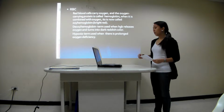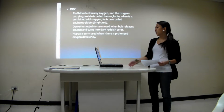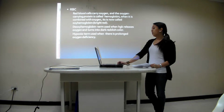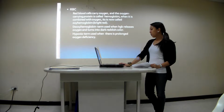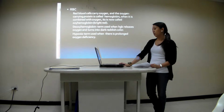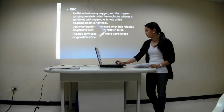What is the function of the red blood cells? Red blood cells carry oxygen, and the oxygen-carrying protein is called the hemoglobin. When it is combined with oxygen, it is now called the oxyhemoglobin, which is colored bright red. The term deoxyhemoglobin is used when the hemoglobin releases oxygen and turns into a darker reddish color. Another term called hypoxia is used when there is prolonged oxygen deficiency.